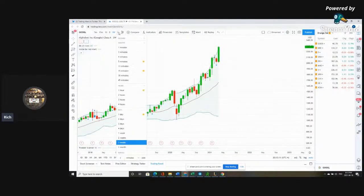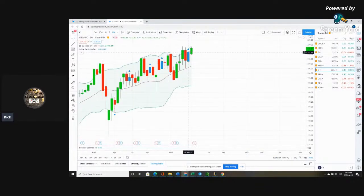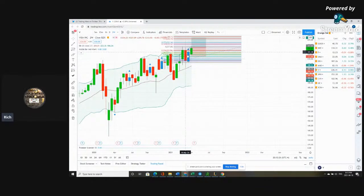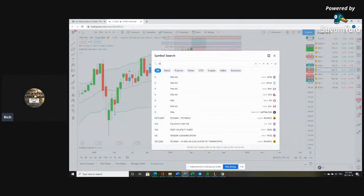So recently I took Google on this 2-week. You see this double inside bar on the 2-week chart. I took Google right up here and I just crushed it. Visa was another one recently. So on this 2-week chart over here, you see this 2-week inside bar. I went up on Visa and made some money, right? So those are 2 that come to mind.